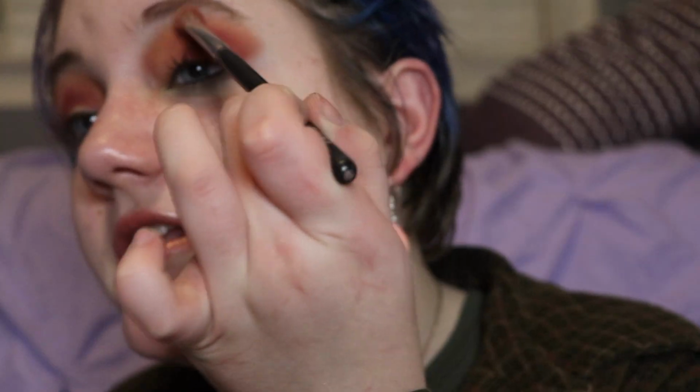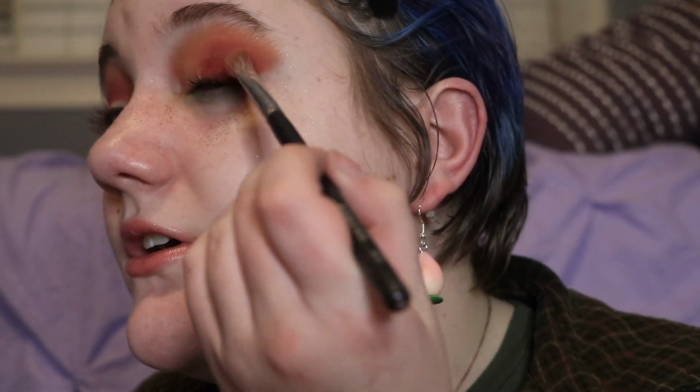It's looking really good. There is fallout on my face. Basically just going back and forth until I like the buildup of these shadows. One thing, I'm getting that same line that I got in my first look, that weird line. I've never gotten that with shadows before, just a line where my crease is. I don't know what that's from. Okay, it's kind of going away now, but it's still kind of there. I don't know what that is.